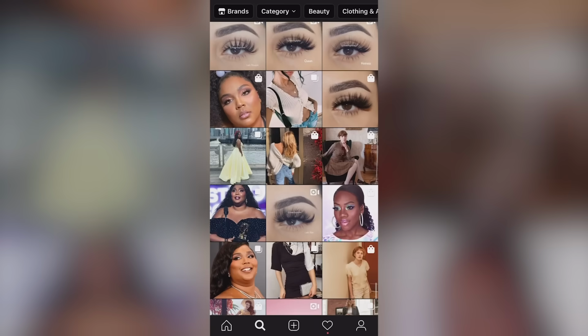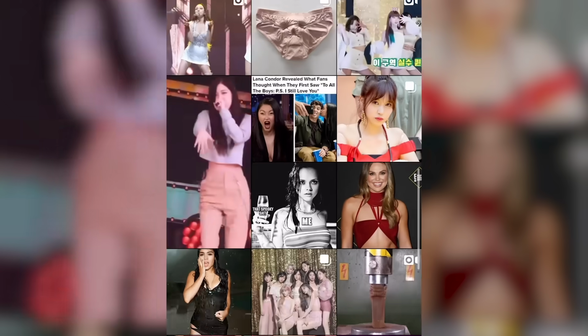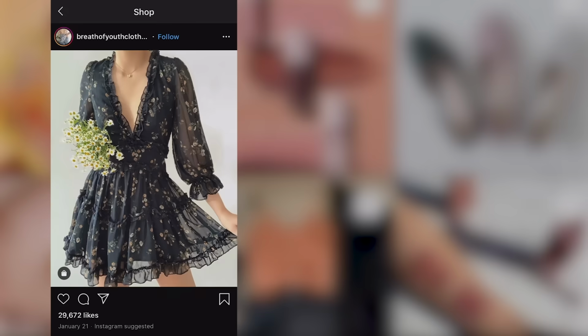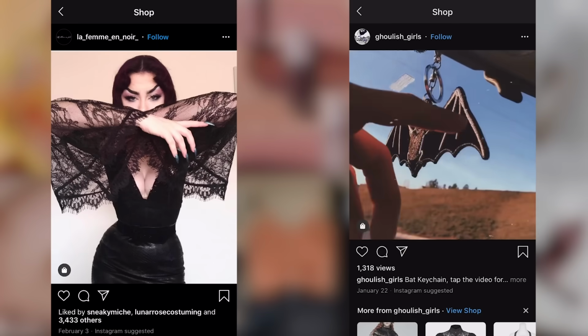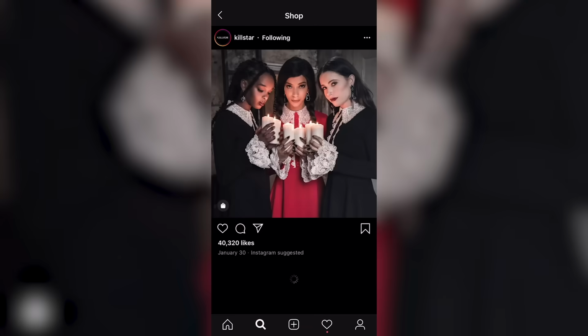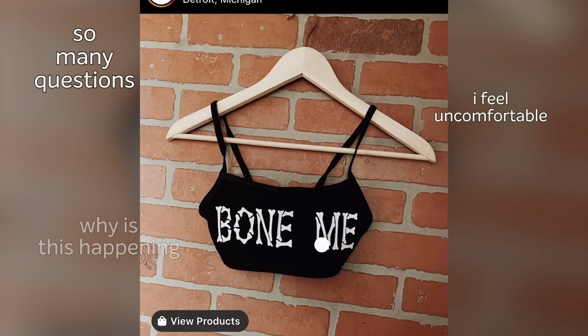It was basically like an entire second Explore page, except instead of K-pop fan cams, ex-Bachelor contestants, and Lele Pons videos, it was filled with a wide variety of goods that, to be honest, seemed pretty appealing to me. But still, I was suspicious, as it was filled with some photos from brands that I do follow, but also a lot that I don't. Which led me to some questions.